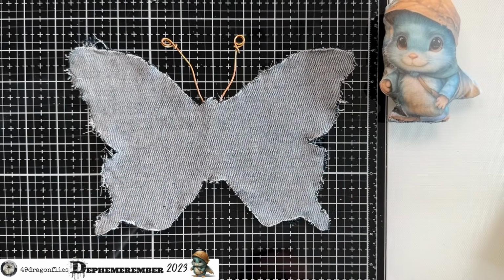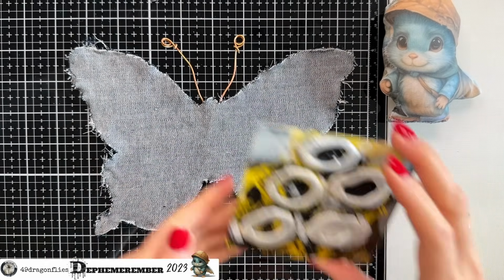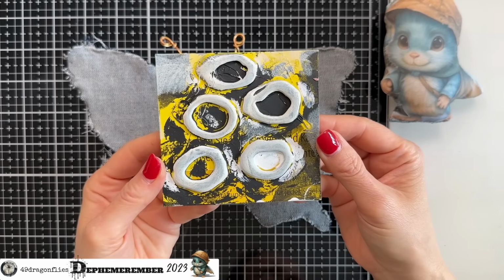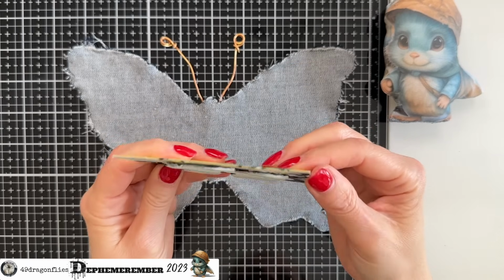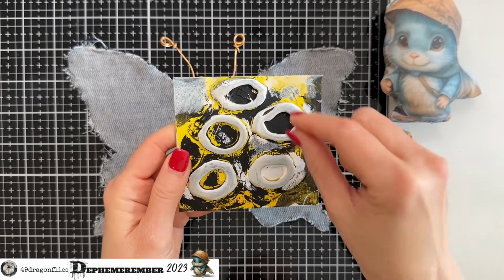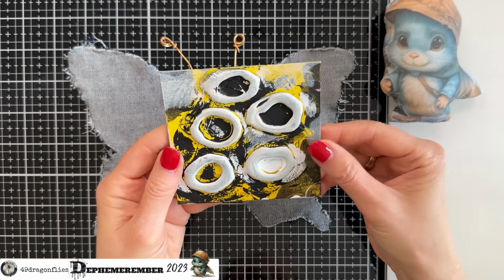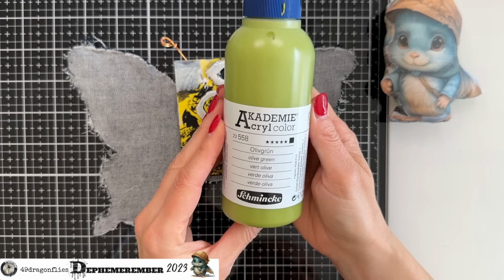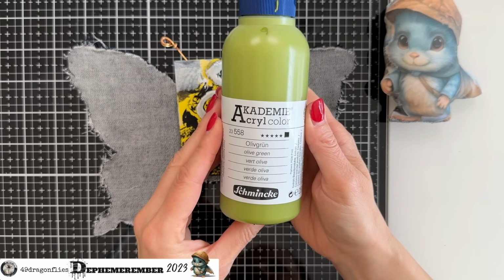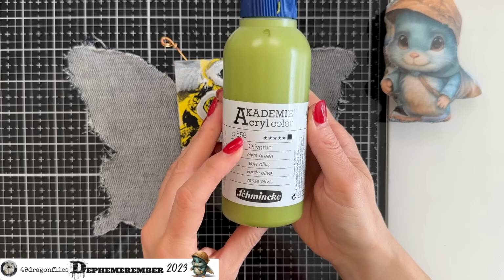So I had an idea to add some stamping, and I want to use this handmade stamp that I made using my glue gun. Just used a cardstock onto which I just made these circles with my glue gun. That's it.